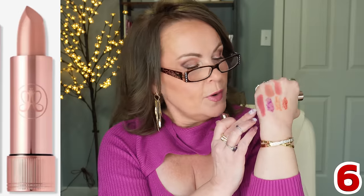Look how vibrant and pretty that is. That's a matte one. And I really love wearing this with so many neutral tones because it just takes on the cast of whether you're going towards a cool tone or towards a warm tone. It just really is one of those universal shades that is so easy to wear.